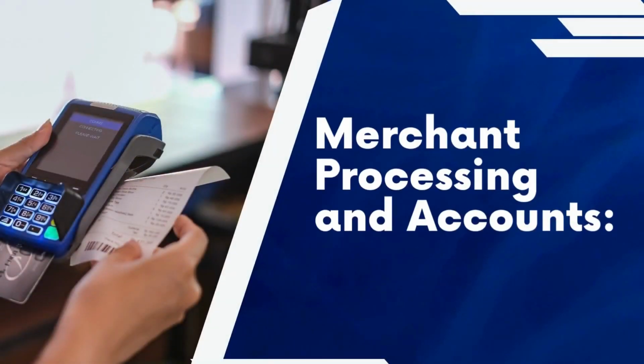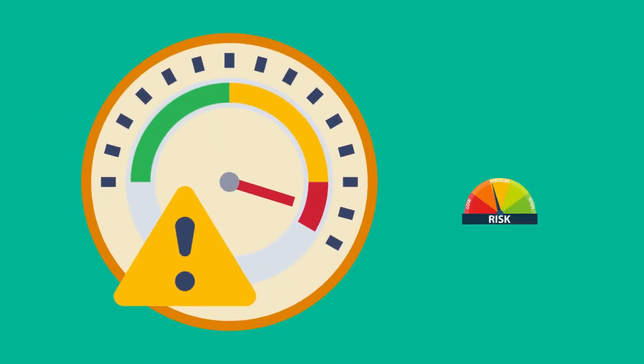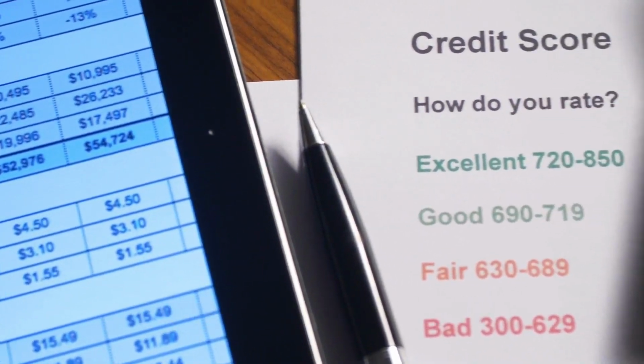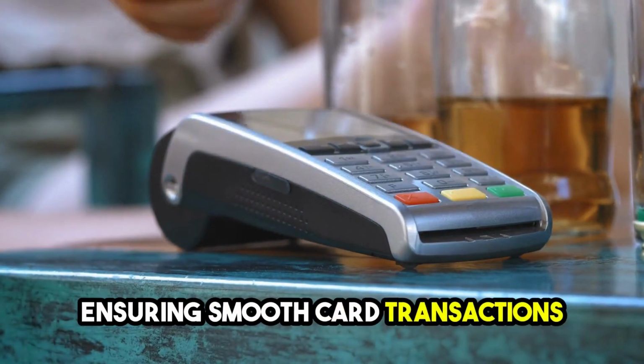Merchant processing and accounts. Merchant accounts are like specialized bank accounts for card payments. High-risk industries, like credit repair, need tailored merchant accounts to guard against chargebacks and fraud, ensuring smooth card transactions.